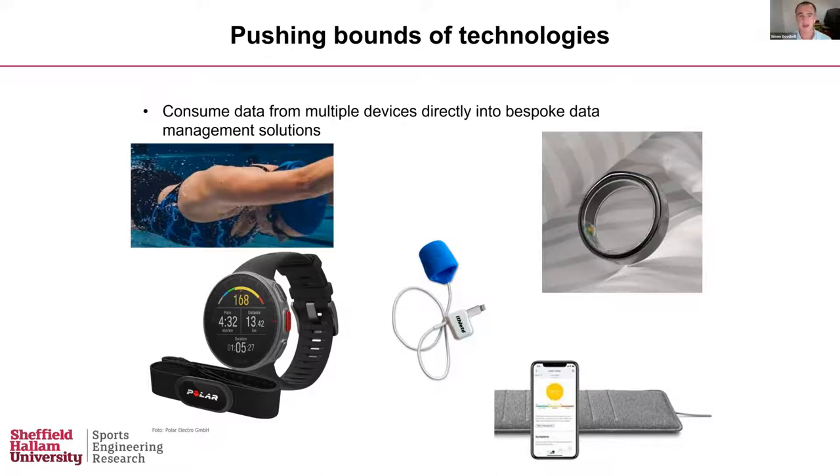These are often used by athletes in training, and that data is sent to their own portal, and it's actually very hard to extract that data easily. So say they've done a training session and the analysts want access to all that data from all the Polar heart rate monitors, we've rebuilt systems that allow them to consume that data from all the different athletes back into our central data management system.